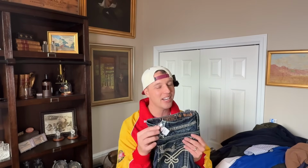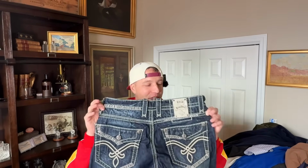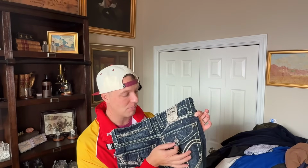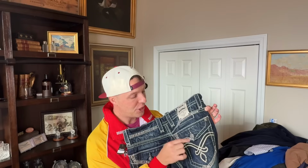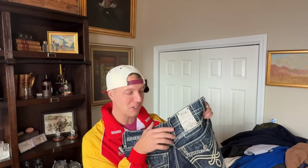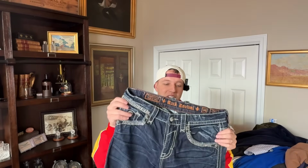They were $19.99, $20. But certain Rock Revivals are worth picking up at $20. These are really heavy, thick stitch with the flat pocket. These are all things I'm putting in my item title. Thick stitch, flat pockets. I'm not putting this, but all the rivets are there. It's a good size 34.